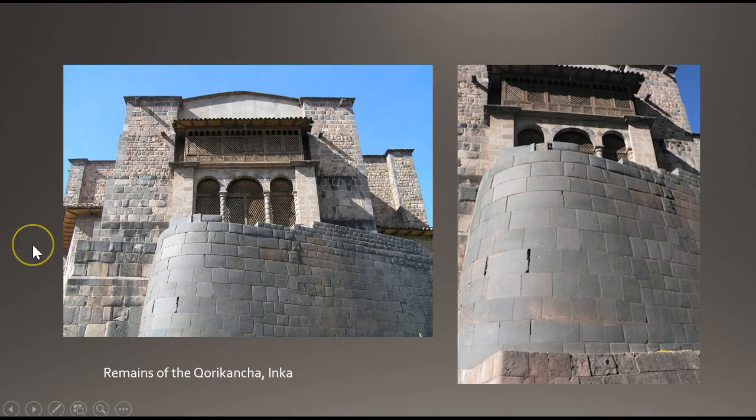So what we're looking at is the remains of Qorikancha, that temple. And again, when you look at the masonry, you can see that the stones are different in sizes and even shapes to a certain point. They're not uniform, but they do really fit snugly together. You can get a better sense of it in this detail.